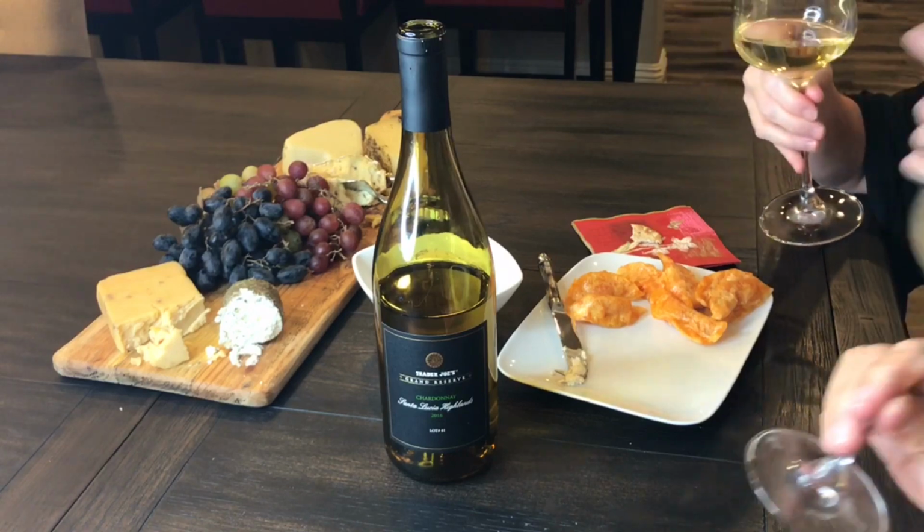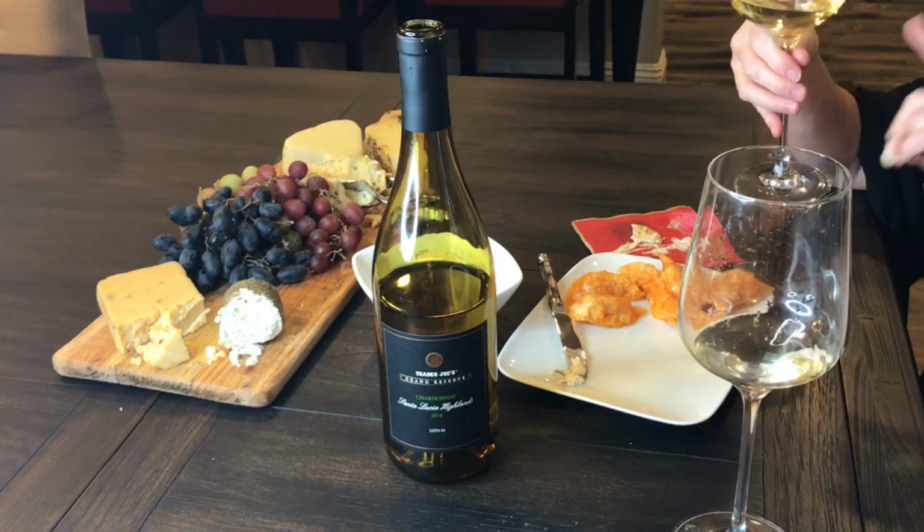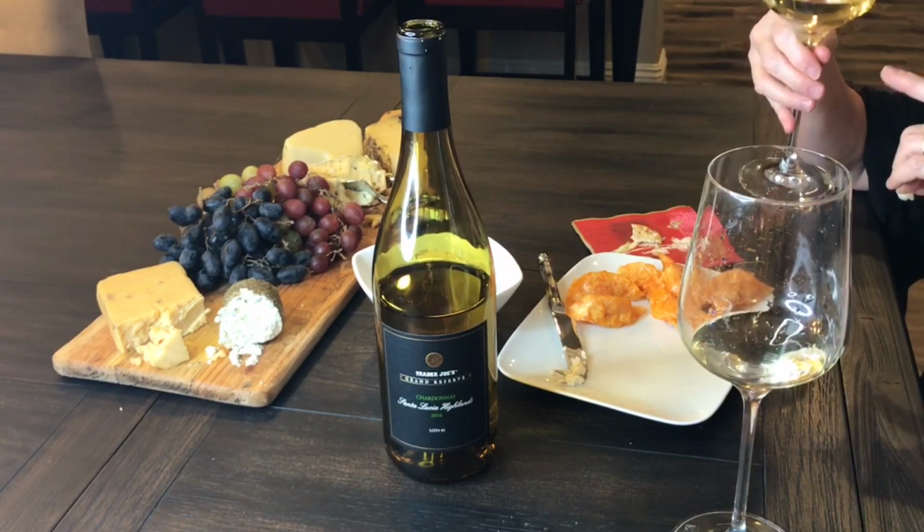And actually, I think all of these cheeses that we have out there, including the goat cheese, are going to go great with this wine. That's why I served it last, because it also adapts to the subtle complexity of all the other flavors that you're going to put in your mouth with it. And that's what makes it the wine that goes last. Now this would have been a great Thanksgiving dinner wine.